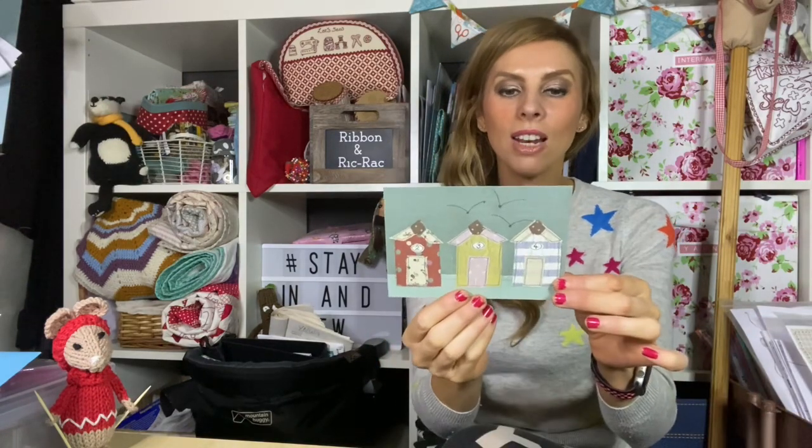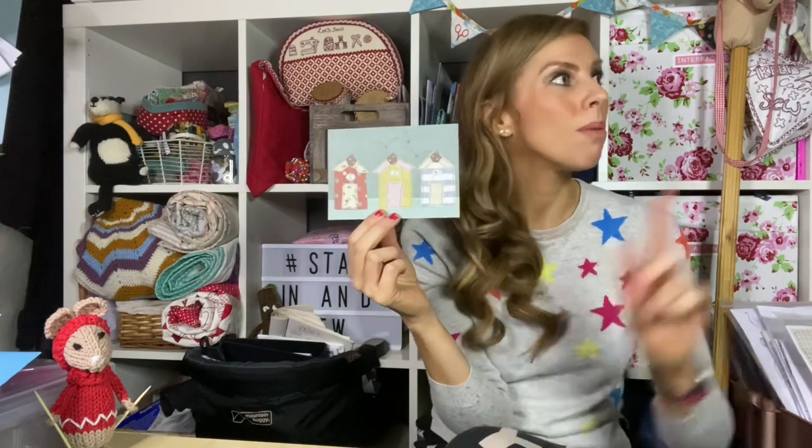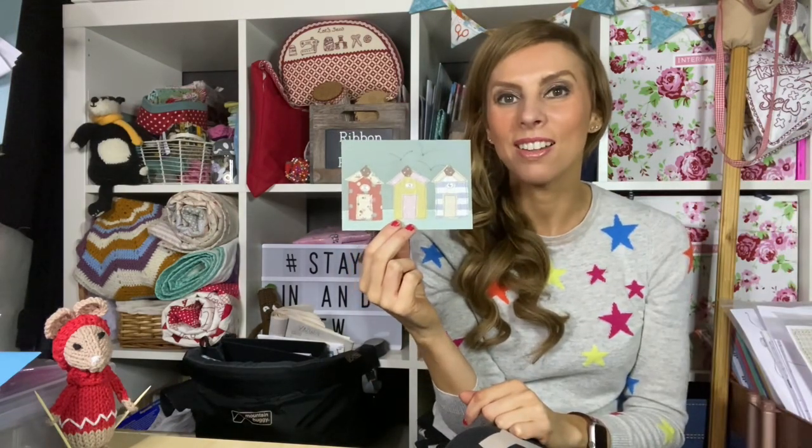It came with a lovely little card saying, "Dear Claire, many thanks for your order, best wishes from Poppy and team." So that's going to go on my notice board, which I really like.